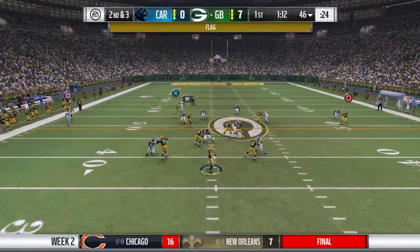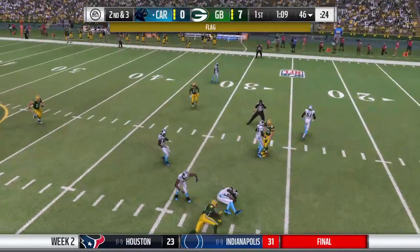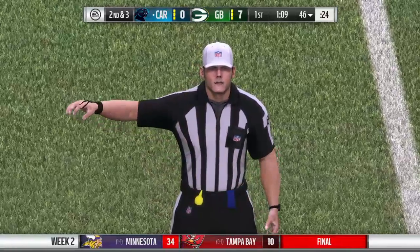On second down, here's Rodgers. Trying to get it to Cobb, and it's intercepted. Picked off by Trey Boston. And they will take over at the 29-yard line. Offense.